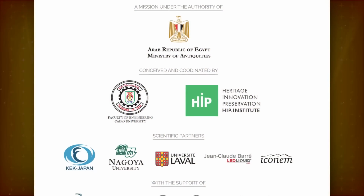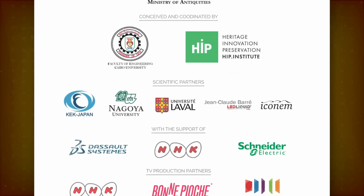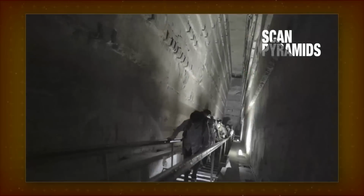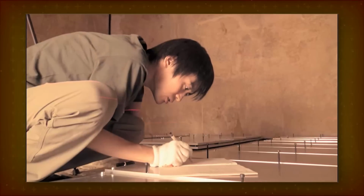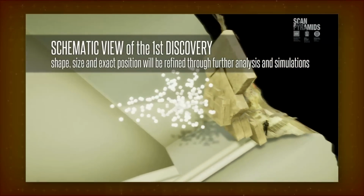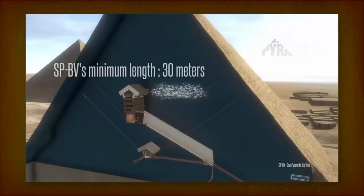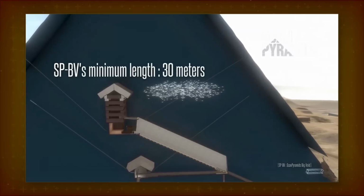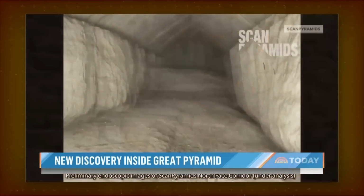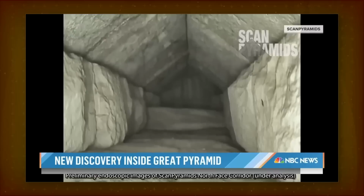ScanPyramids is a joint project between French and Japanese companies and universities with access to the Egyptian government. It operated in the Great Pyramid between 2016 and 2019. Its researchers detected two unknown empty spaces: a short corridor behind the chevrons on the north face, and a long void above the Grand Gallery. The 2023 physical confirmation of the north face corridor, predicted by the ScanPyramids project, validated the success of Muography.